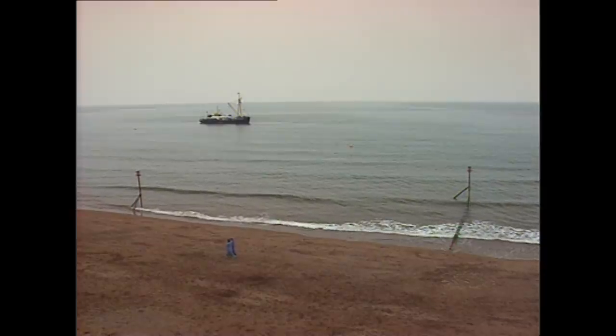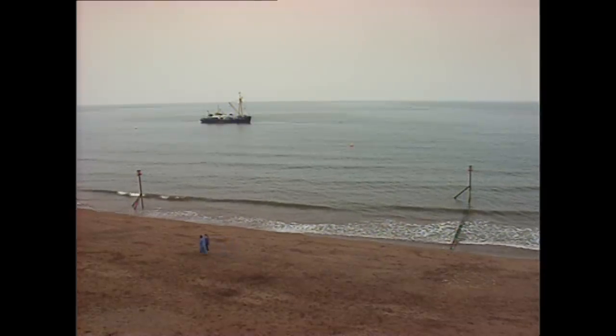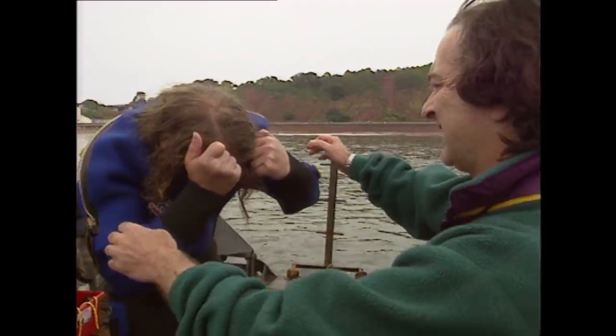And visibility is pretty awful. And yet, at the bottom of it all, there's this unmistakable piece of timber. Part of our boat is still intact, but we need to uncover more to find out which part and to reconstruct what it looked like.